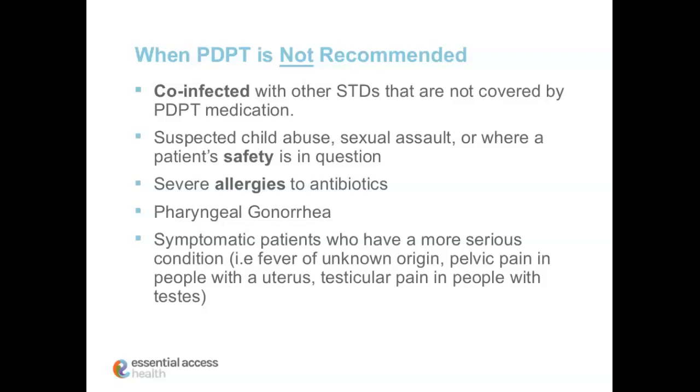As I mentioned before, pharyngeal gonorrhea or gonorrhea of the throat, PDPT medication is not as effective at treating gonorrhea infections in the throat. So if you suspect that a patient's partner is potentially at risk for gonorrhea in the throat based on your counseling with your patient and determining what the potential risks are, it's not best to give them PDPT. It's best to make your efforts to bring them into the clinic and ensure that they get treated in a visit. And then if patients are symptomatic or have a more serious condition and have symptoms, we want to really try to ensure that the partner is brought in to meet all of their health needs.